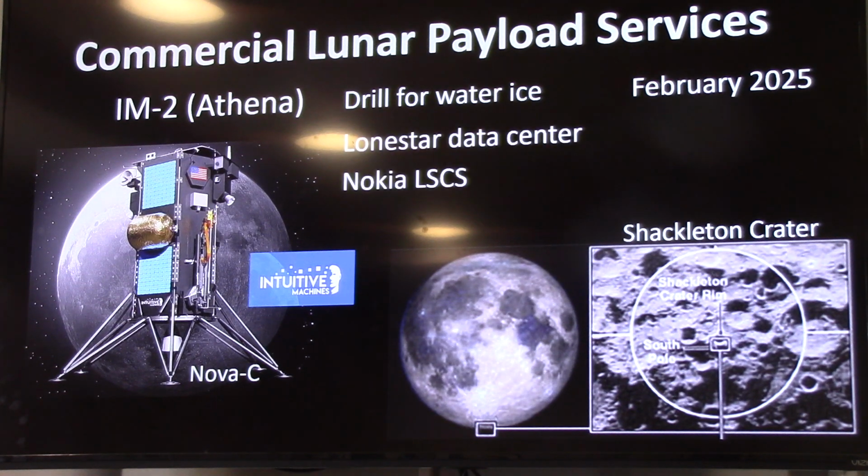I was still looking for the temperature. I'm going to have to wait till I see the numbers. It's going to drill for water ice. These are 2 commercial entries that I was impressed by.